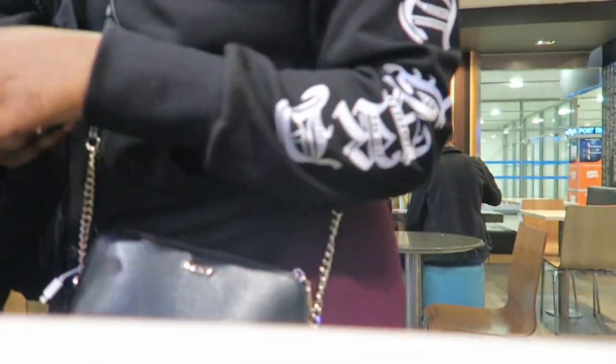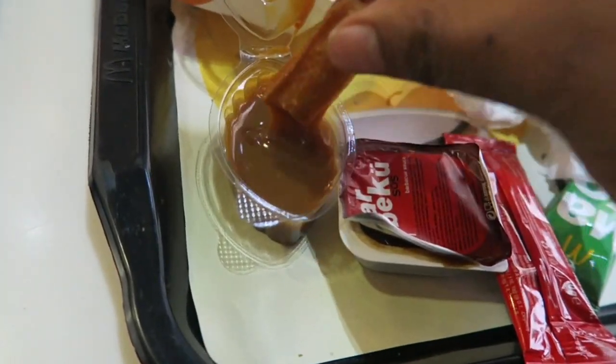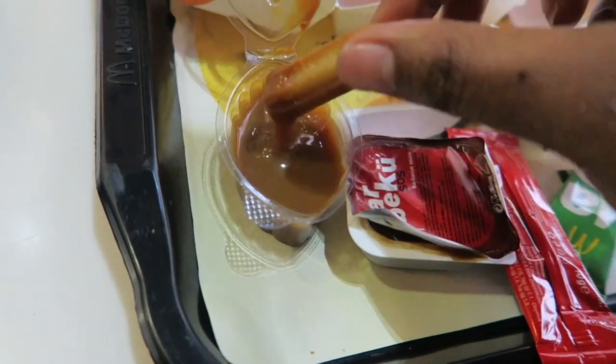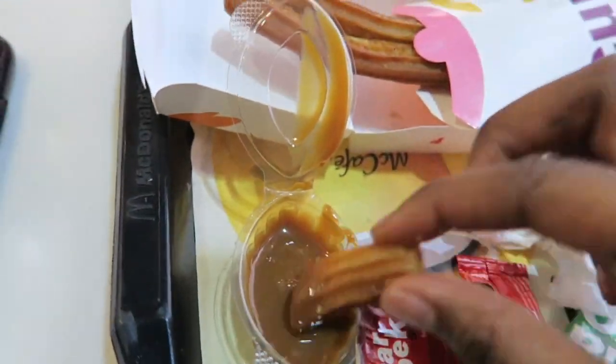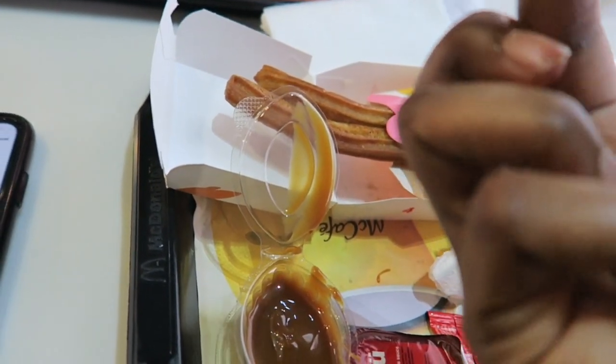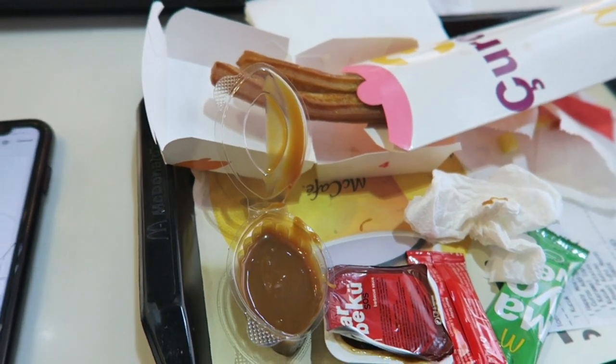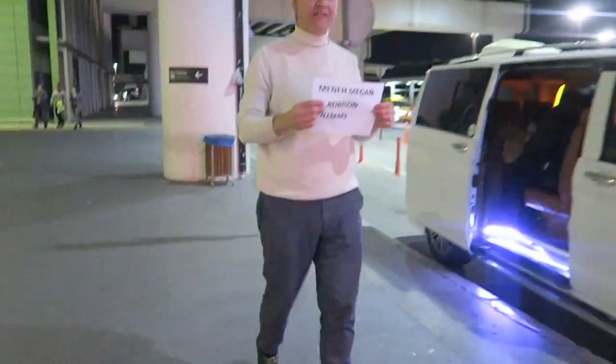Currently McDonald's. About to get some food because I'm starving. Right guys, I'm trying their churros. I think London McDonald's is way better than Turkish McDonald's, me personally.